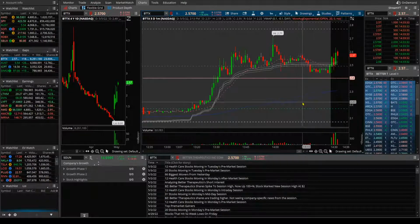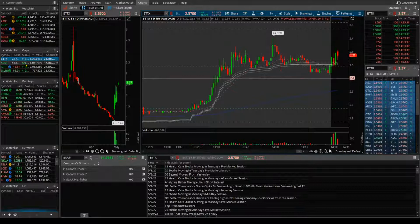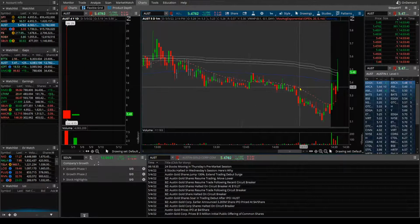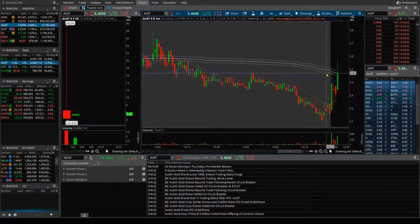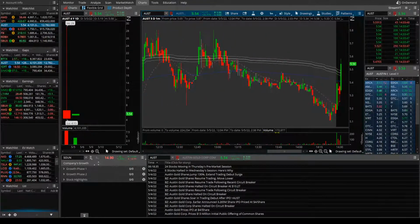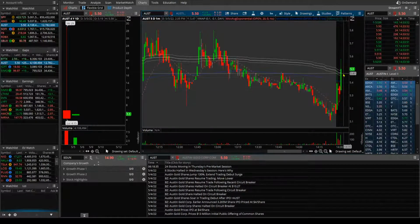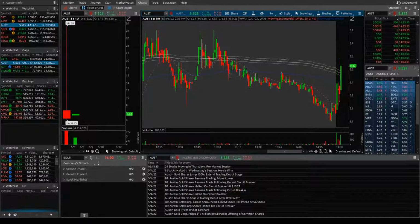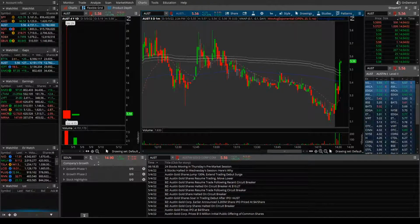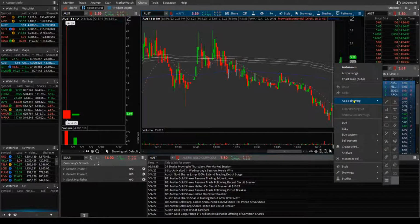AUST as well is climbing. AUSD is about to take out that 550. The volume is coming in though. This could be interesting for a long at 550. I'm gonna try this, guys. 550 with a 520 stop. 554. I got in at 555.